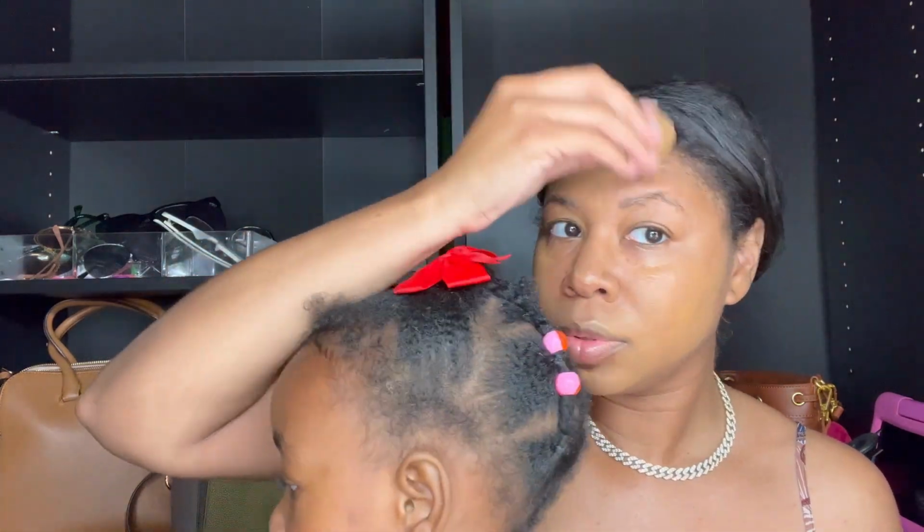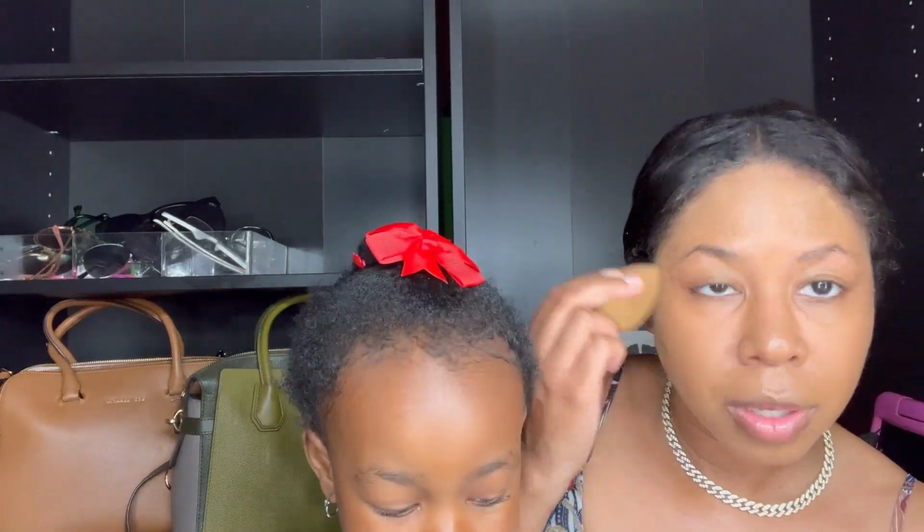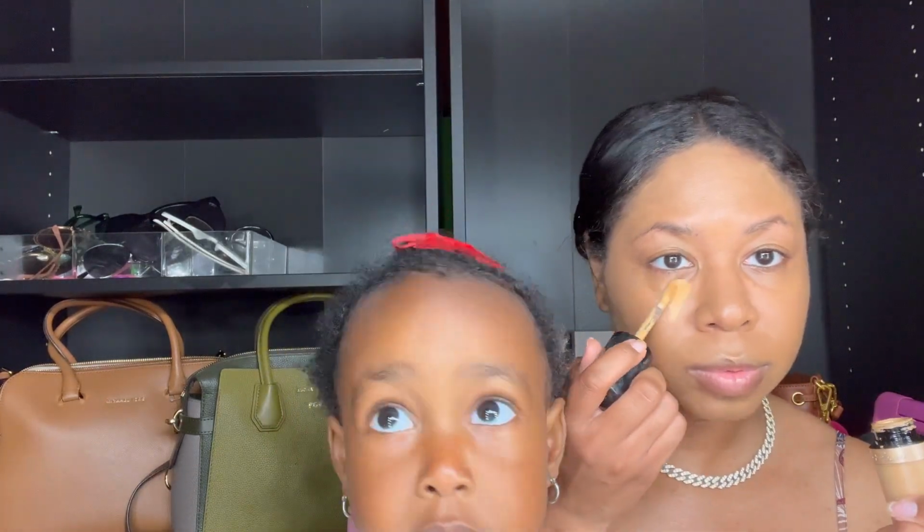So then I'm gonna get my beauty blender, and we are just gonna blend that directly into the skin like so. I'm gonna just blend, and we're gonna let this go ahead and oxidize. And sometimes that's all you can do, what you see me doing now. And you just really want to blend it well. Even when it seems like it's blended, you want to make sure you don't see any crazy lines anywhere.